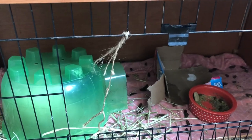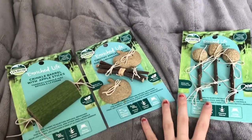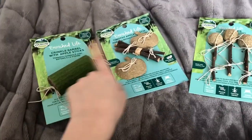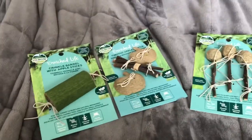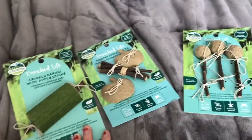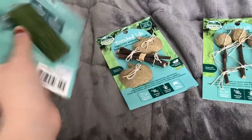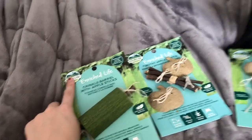So I'm going to now give them some treats that I was saving to film. So these are the toys that I got for them. I got enough so that I have one for each guinea pig, which is 7. I don't often buy them treats. I usually just make my own or just give them cardboard boxes, as you might have seen, just because they're kind of expensive and not always very healthy, but Oxbow is a good brand.